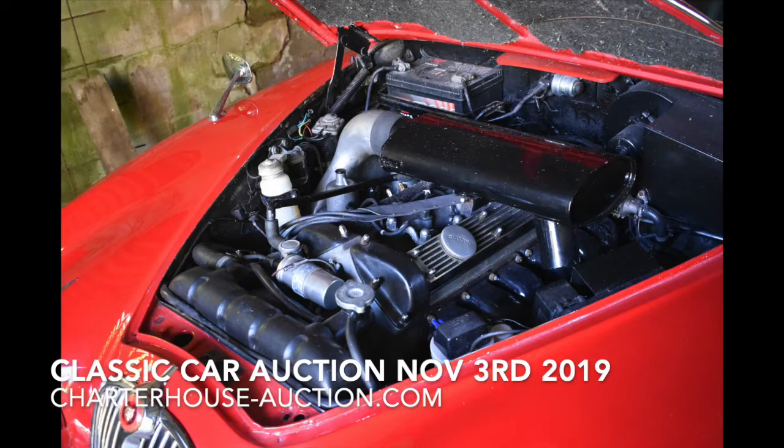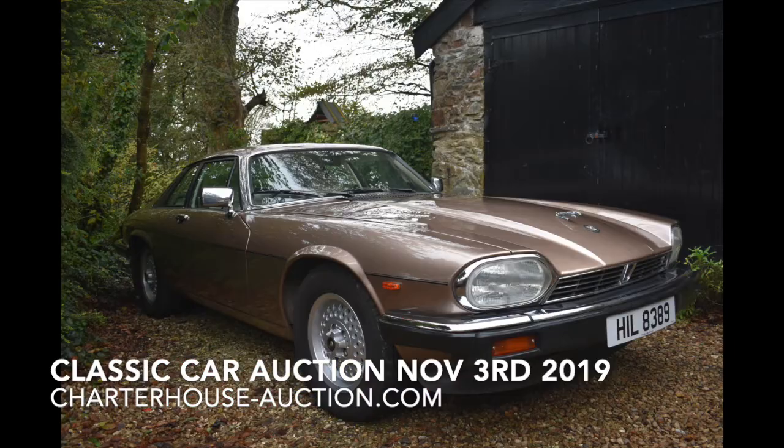So again, I think you've done all your photographs actually on wet days, because I know some of the clients refuse to get them out of the garage and stores. And it's atmospheric. I think there's been a lot of rain recently.